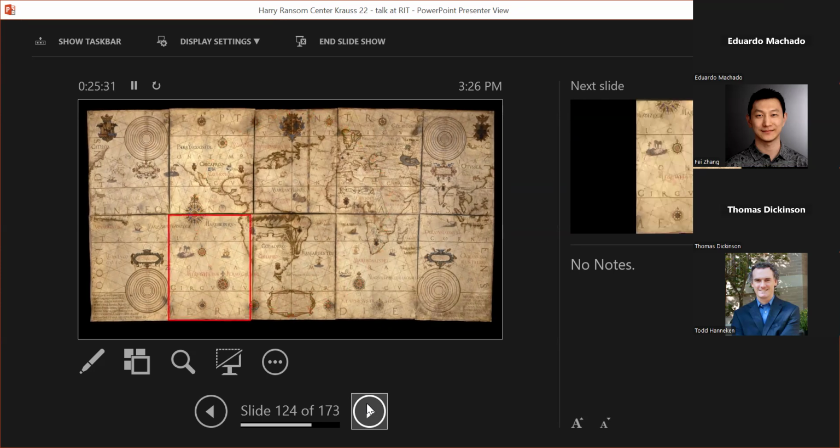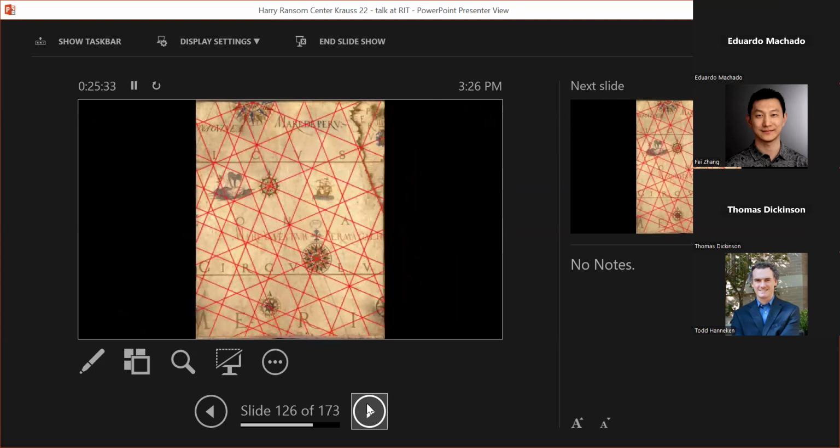But at the same time, if we zoom in, we can see that there is this additional grid, which is, again, based on the rhumb line network. It connects nodes in the rhumb line network, but these are not exactly traditional rhumb lines. And this example comes from 1559, substantially later in the 16th century. Again, I still need to determine when this type of rhumb line network first starts to appear, but I don't think it's around 1520. It's later in the century.